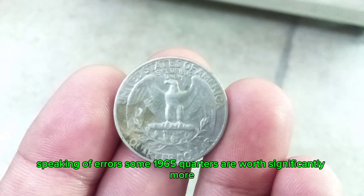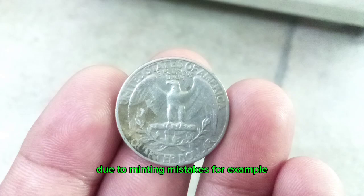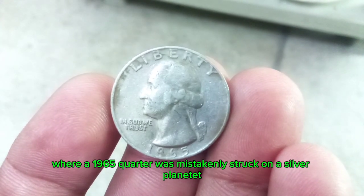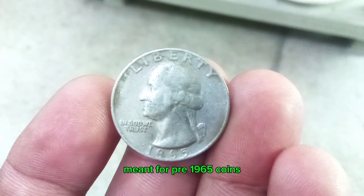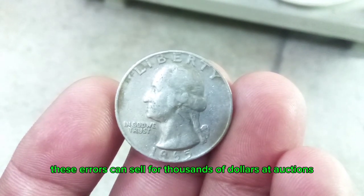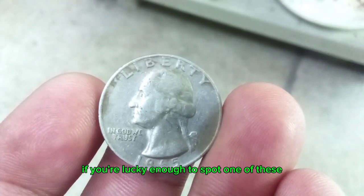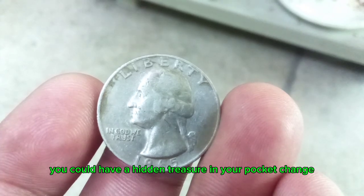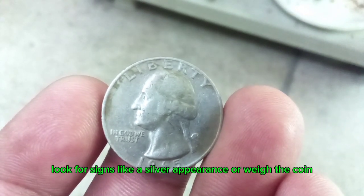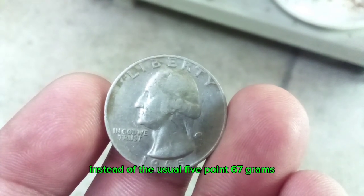Speaking of errors, some 1965 quarters are worth significantly more due to minting mistakes. For example, there are rare cases where a 1965 quarter was mistakenly struck on a silver planchet meant for pre-1965 coins. These errors can sell for thousands of dollars at auctions. If you're lucky enough to spot one of these, you could have a hidden treasure in your pocket change. Look for signs like a silver appearance or weigh the coin. It should weigh about 6.25 grams instead of the usual 5.67 grams.